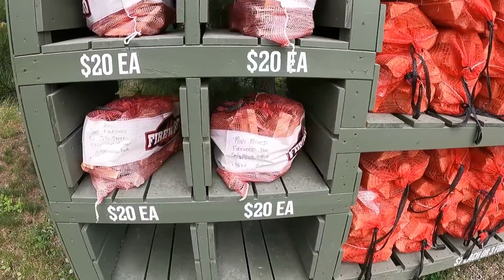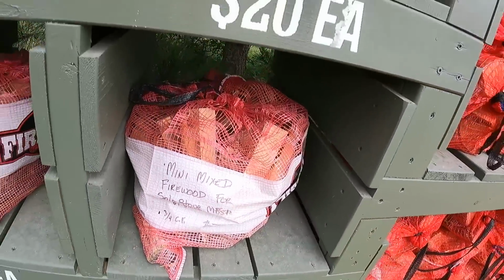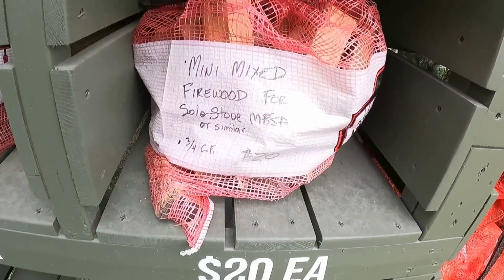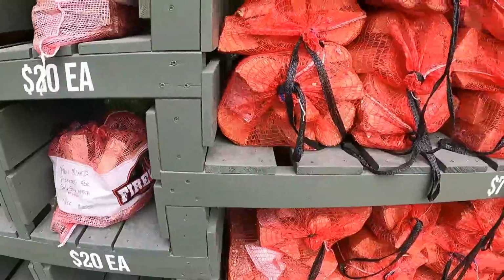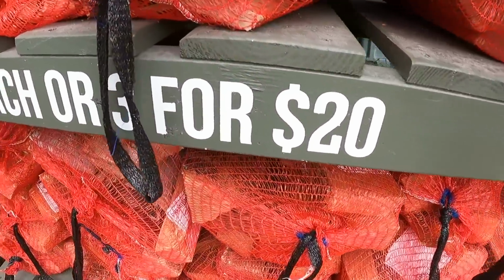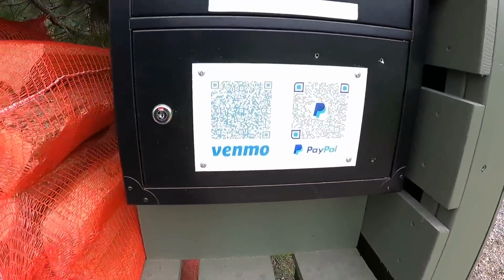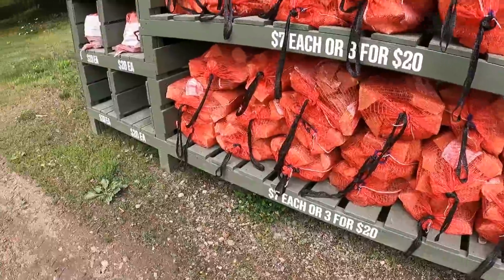They have little bitty bundles with little wood for the mini stoves at 20 bucks a piece. I don't know if they're selling them, but that's a very good idea. And they're all cut to size. They're not just chunks. They're various sizes. They're all cut to size to fit. And then they got the $7 each or 3 for $20. Well, obviously they're going to sell a lot of $20 ones. They've got Venmo and PayPal and cash.